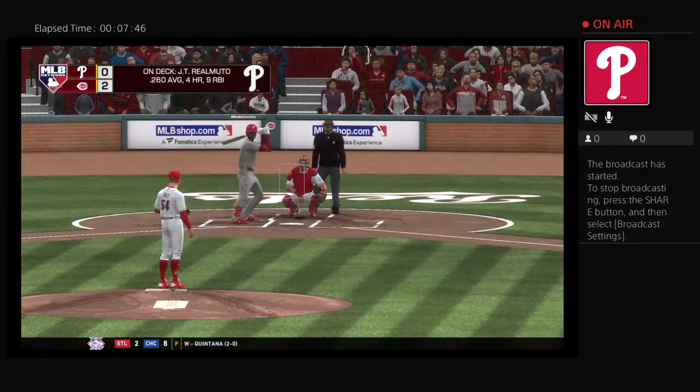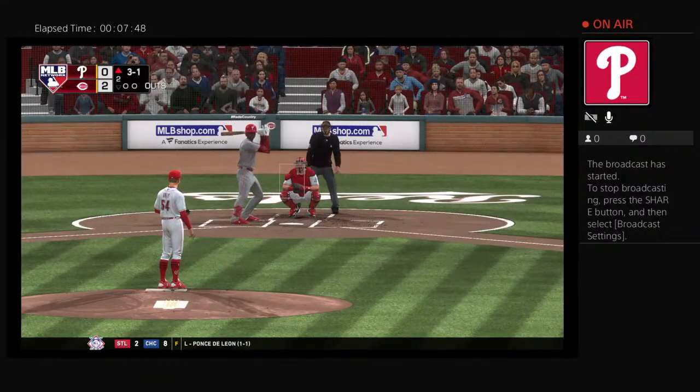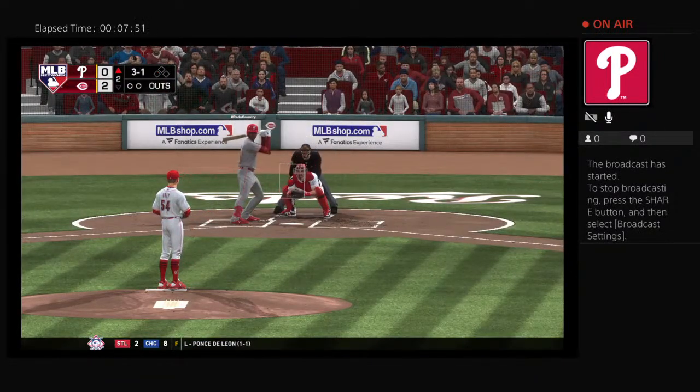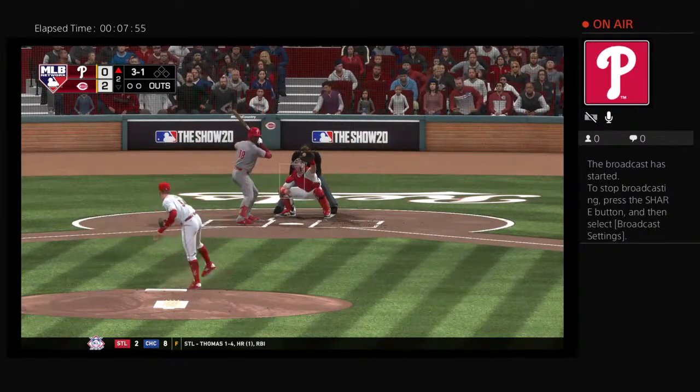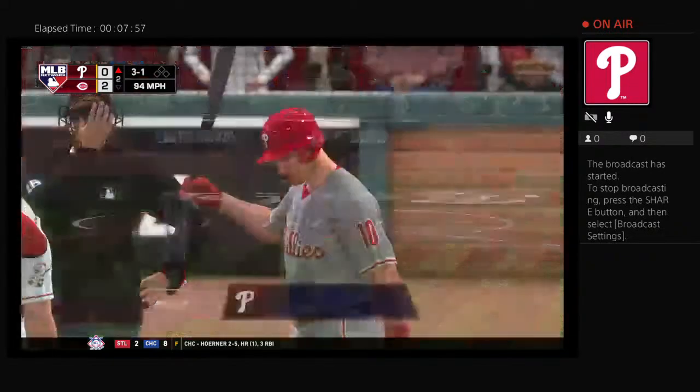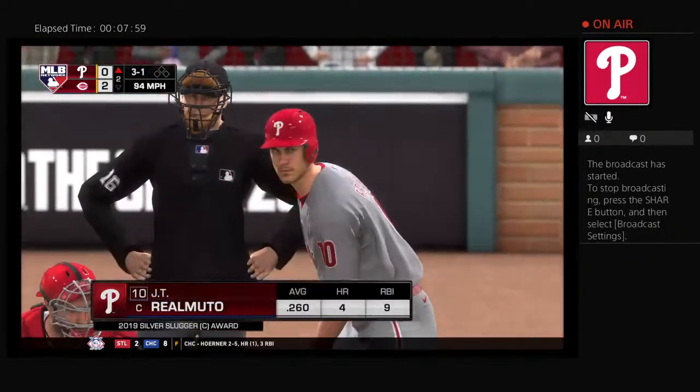Three and one. Good job to work the count and put himself back in the driver's seat. Started off with 1 strike, and now he's got the count in his favor, 3-1. And that misses for ball 4, so it's a leadoff walk here to start the second.